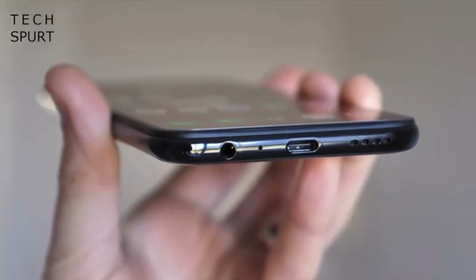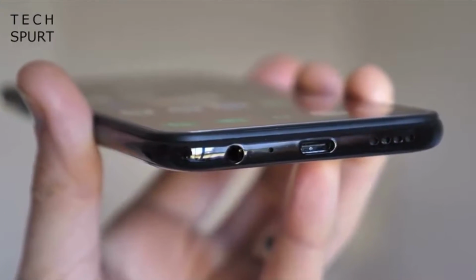Another thing, if you're a really big headphone jack person, you'll be really pleased to know that this actually does have the 3.5mm jack. So you can finally go back to using those wired earphones. To be honest, not having it is not such a big deal in 2020, but I can definitely understand if you really appreciate the quality that you get from wired headphones.